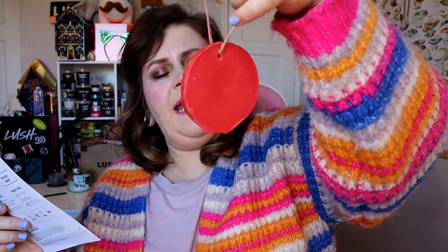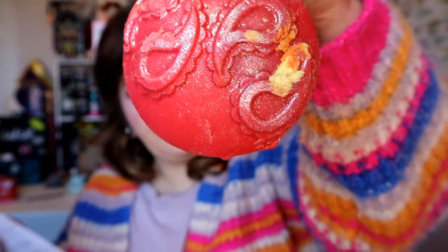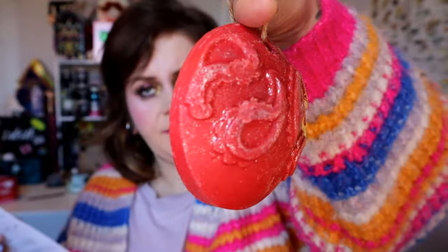The dragon, well, not the dragon, but it almost looks like a paisley print. I thought it was a dragon, but it almost looks like one of those paisley designs. But yeah, it smells very nice. Then the Fireball soap, bath bomb.